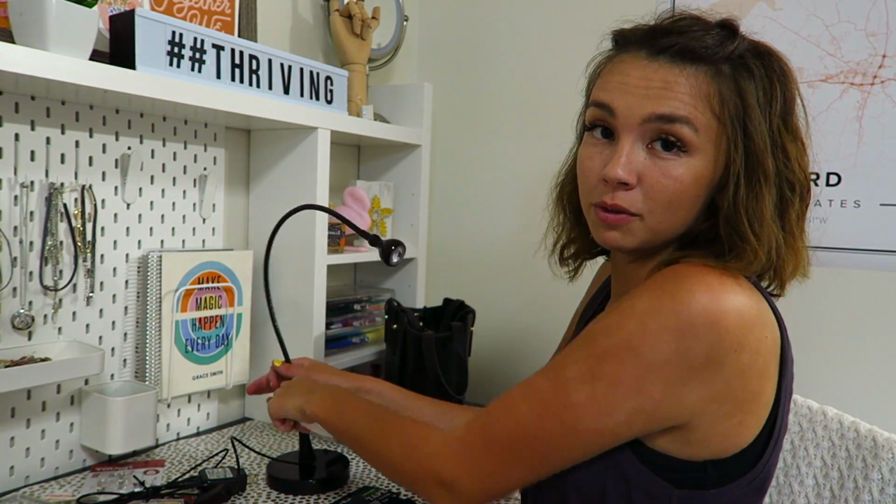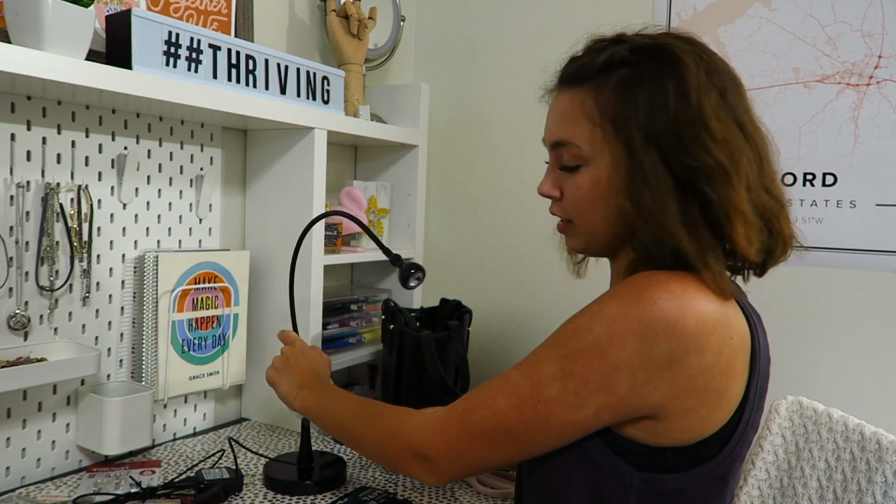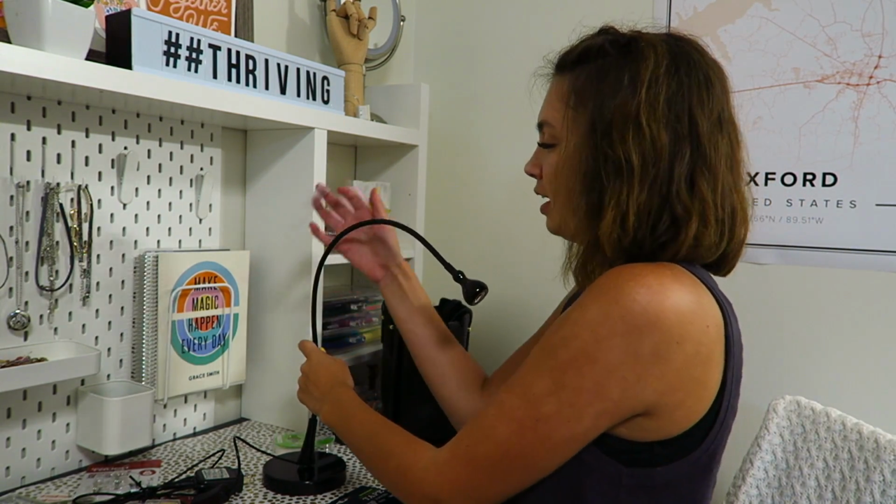Also, look how gross my arm is right now. That's a little subtle, ugly flex because my skin peeled off, so I don't actually know if it's that or eczema, but I'm hoping it's not eczema. Look at that, it won't go away.